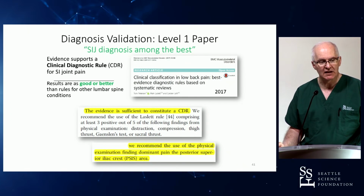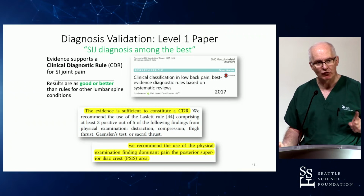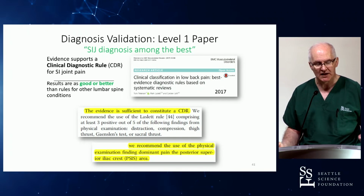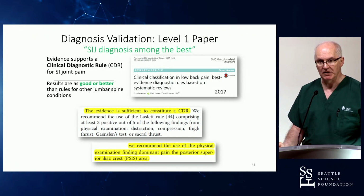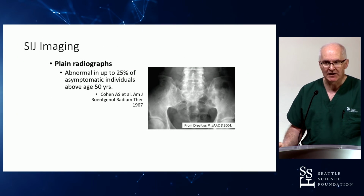Probably higher than anything else that we examine in the spine. But it's a multi-test survey. No single physical exam test by itself is reliable. But if 3 of 5 are positive, then it is reliable. All right, how about imaging?